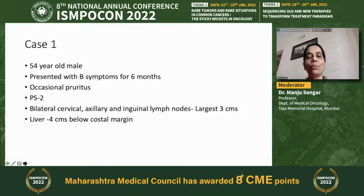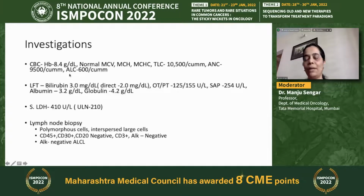There were no comorbidities. On evaluation, the CBC showed hemoglobin of 8.4 with normal indices. TLC was 10,500 with predominantly neutrophils and a low absolute lymphocyte count. Liver function tests revealed bilirubin of 3, which was predominantly direct, marginally elevated SGOT, SGPT, and serum alkaline phosphatase, low albumin, and high serum LDH.